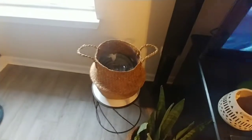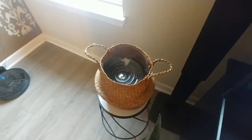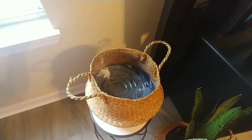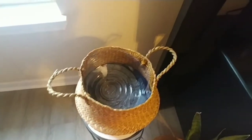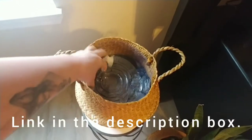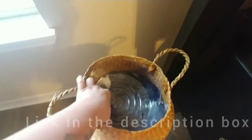All right, you guys, well, sorry about the lighting. I feel like it's getting darker and darker as it gets stormier outside. But I wanted to show you a trick. So these baskets I got from Amazon. And as you can probably tell, kind of pull this out. Hold on, you guys.